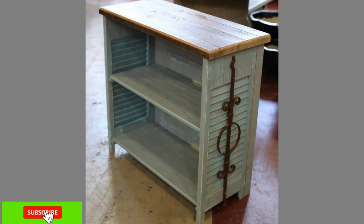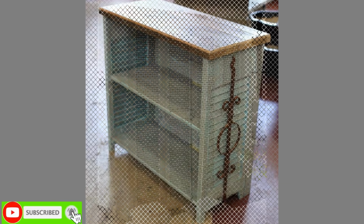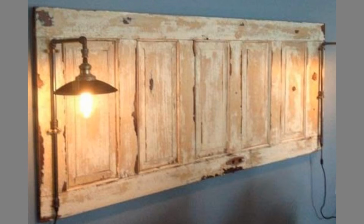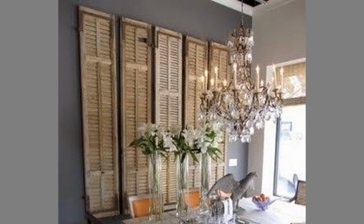When finished, the final piece often looks like it always belonged exactly where it is placed. This art form encourages people to look differently at what they already have. That old drawer that seems useless might become a wall shelf. An unwanted wooden chair might become a side table. The wooden frame from a broken mirror might become a piece of wall art.